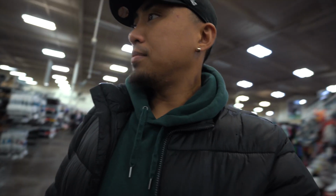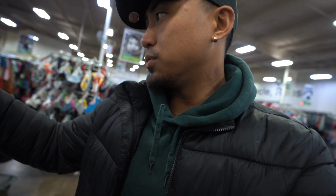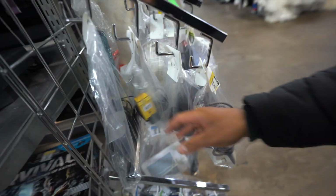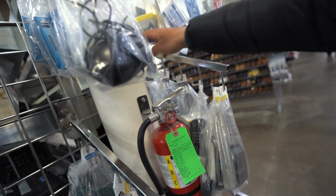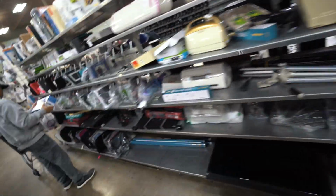Now the last couple of times I've been to this thrift store, it has been kind of dead. It's really just hit or miss. And that's how most of these thrift stores are nowadays. It used to be very consistent with the flow of everything, but now it really just seems like you gotta come at the right time and get extremely lucky.